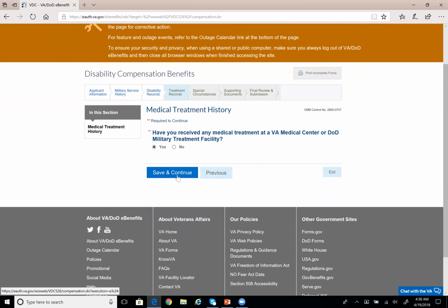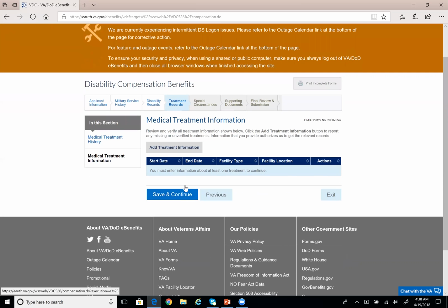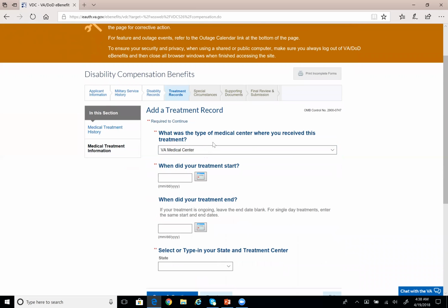Have you received any treatment at a VA medical center or a DoD military treatment facility? Yes. So I want you guys to be as clear on this as you can. List all of the information here that you can. The reason this is important is if for some reason the VA did need to go back and obtain information, you're letting them know where to look. All right, so this is important.